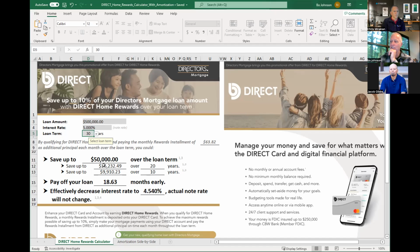And down here, it shows you that if you do it for 20 years, you'll save 26. If you do it for 10 years, you'll save 9,000. You'll also pay off your loan 18.63 months earlier, and it effectively decreases the interest rate by just about a half a point. Although your actual note rate doesn't change, over the life of your loan, by getting that reward bonus and applying it to your principal, your effective interest rate drops by close to a half a point.